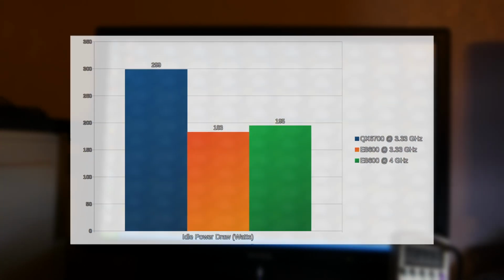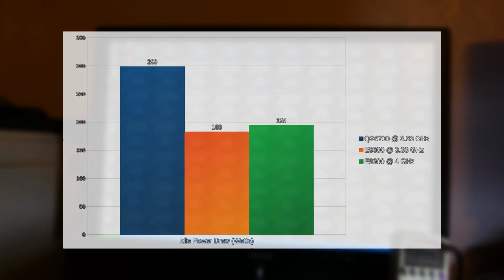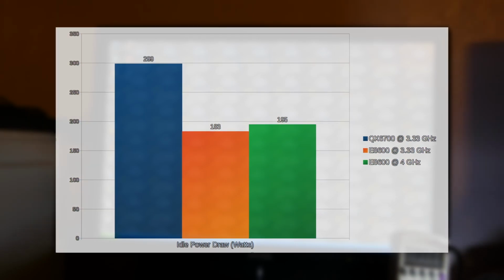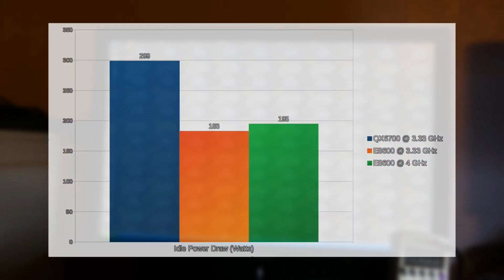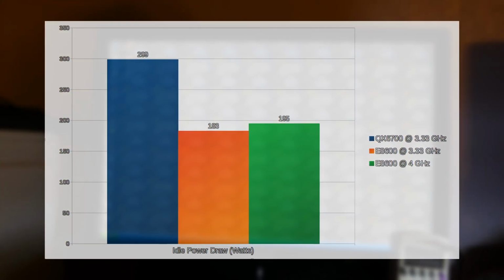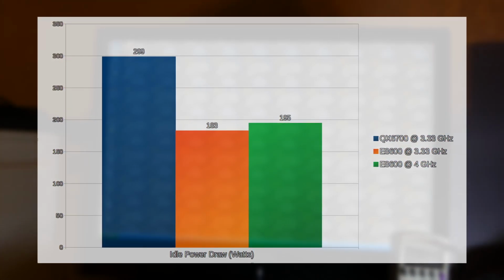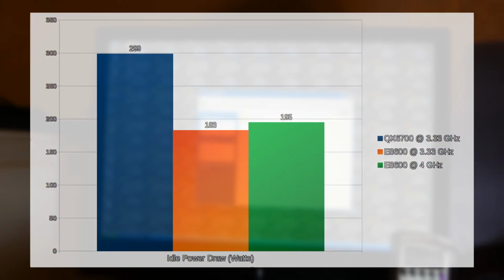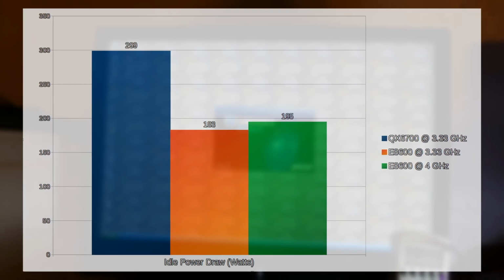Starting off with just idling at the desktop, the original setup consumed nearly 300 watts just doing nothing. Yeah, that's not great. But now the new setup is only consuming 183 watts at idle. This is exactly the type of improvement I wanted to see. Overclocked, the new setup pulled around 195 watts. It's a little worse, but I think the trade-off is more than worth it for the performance improvement.